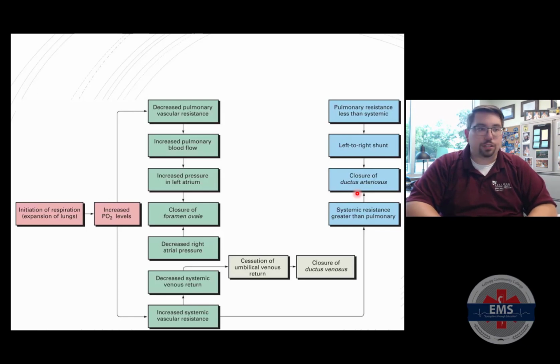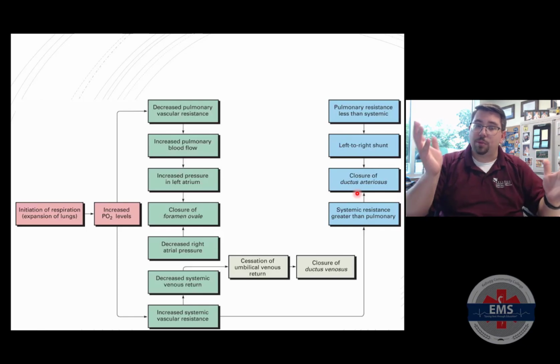So all these physiological changes are happening based on the fact that the child breathes. In order for us to ensure that the child remains healthy at our 1 and 5 minute APGAR scores, we need to make sure they have adequate PO2 levels, which means we need to help them breathe if they need it. We need to stimulate them to breathe and cry on their own, and do as much as we can to increase oxygen, decrease the resistance to the lungs, increase systemic vascular resistance, and close those different shunts: the foramen ovale, the ductus venosus, and the ductus arteriosus.